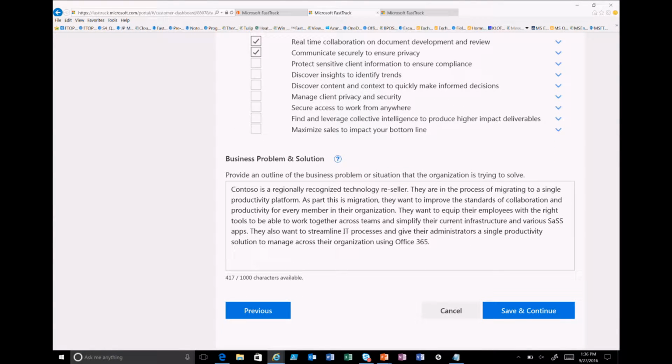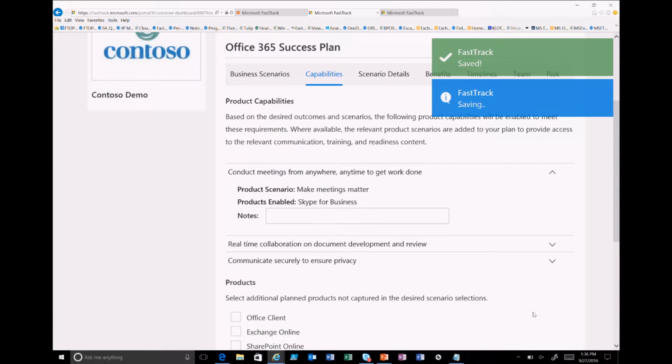What is the business problem? What is the solution that you're trying to solve for your user community? I've given you a little bit of a brief solution metric here. But what is it specific to your organization and what you're trying to solve?